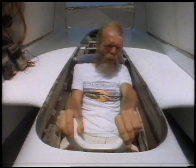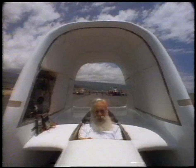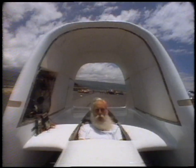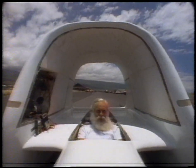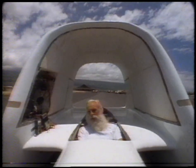Let's go! 25 amps, full acceleration, both motors. Running at 25 amps still. 50 amps at about 40 miles an hour. She wants to go faster. The wind's taking over. I'm off acceleration just by the wind. It's a fantastic feeling.